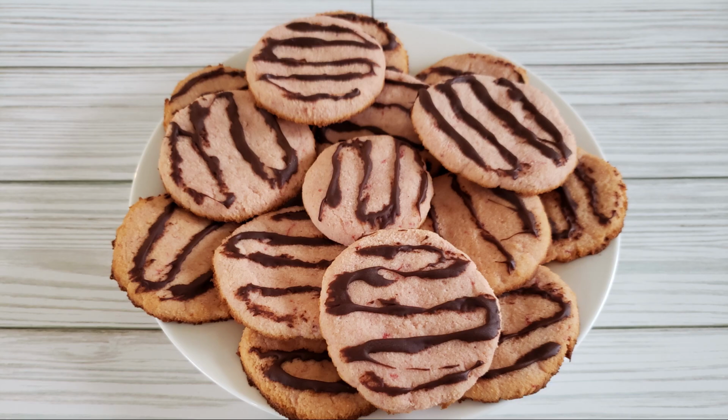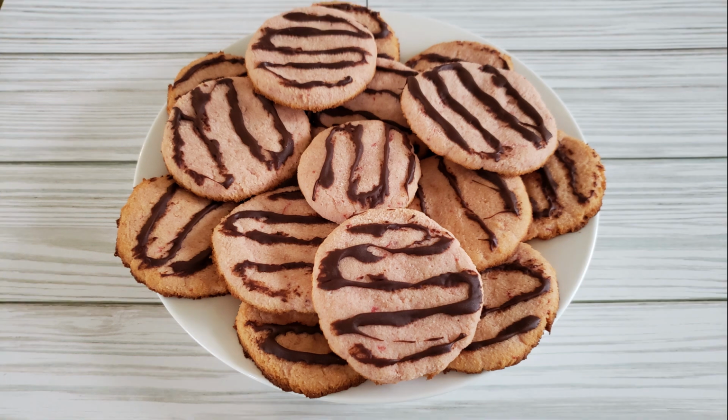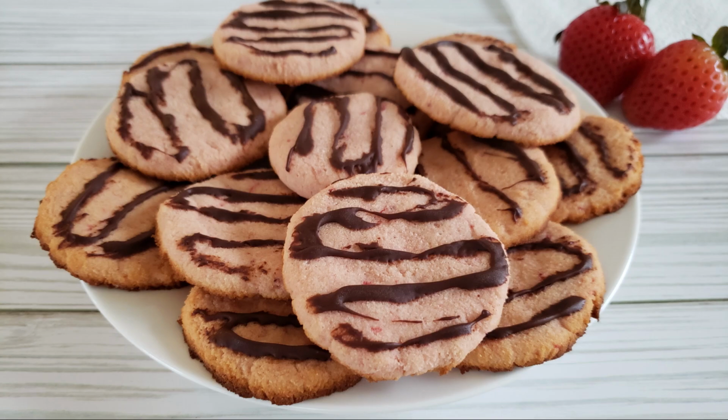If you do have any leftovers, you can store them in an airtight container at room temperature for up to 3 days, or in an airtight container in your refrigerator for up to 1 week. Or you can wrap these individually and put them in a freezer-safe bag or freezer-safe container and freeze them for up to 3 months. Eat and enjoy.